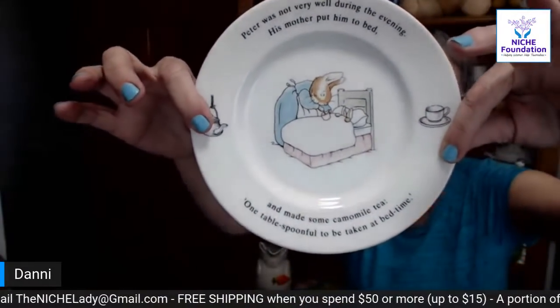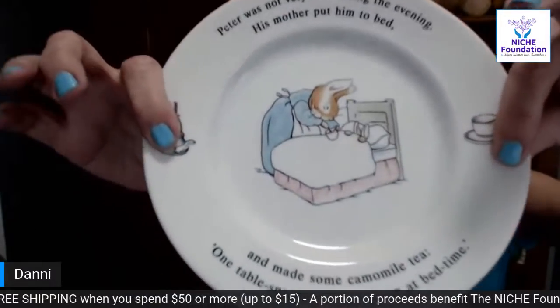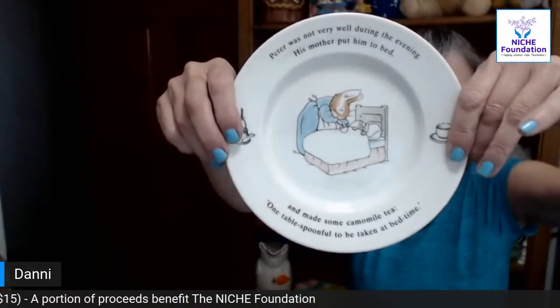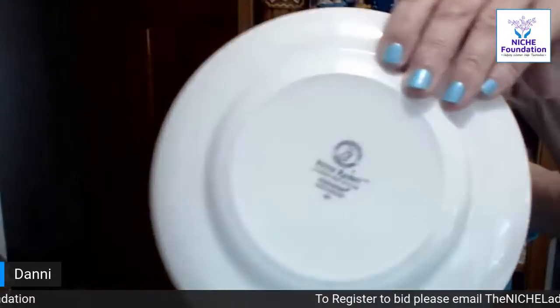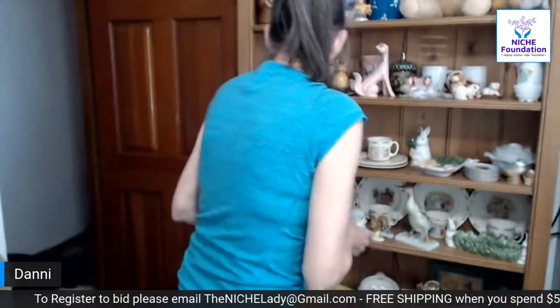It's all the candy she ate. Or he ate. It's Peter. It's Peter Rabbit. We are at $16 with Sherry Ramsey. $16. Going once. Going twice. And so. So that's good to know.